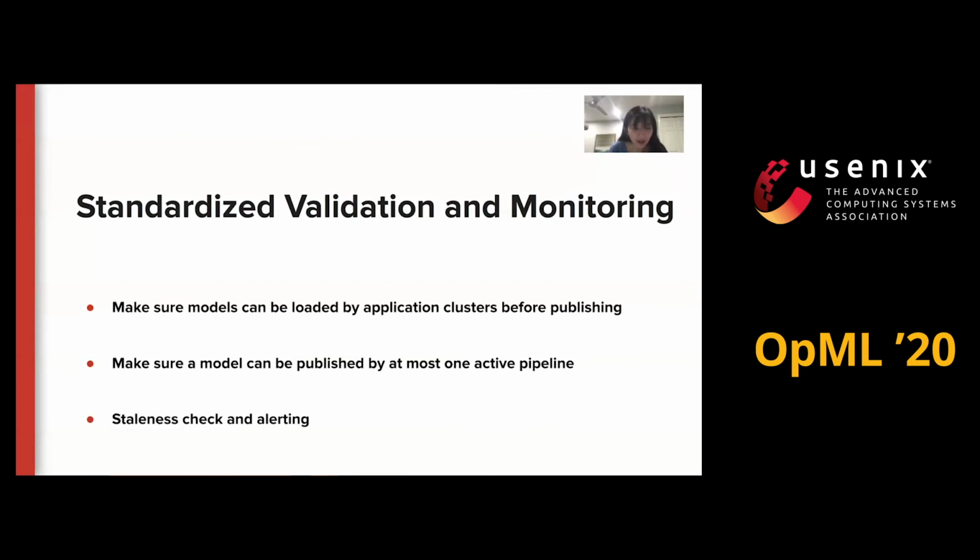Runway SDK allows users to easily configure staleness alerting, including the staleness threshold, whom to alert, and there are different alerting activation policies to choose from. For example, since Runway knows the consumers of a model, we designed a policy which only alerts if the model is actively consumed. So our users do not receive false alerts on models they do not care about anymore.